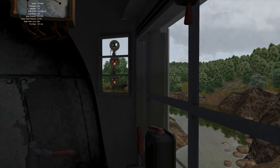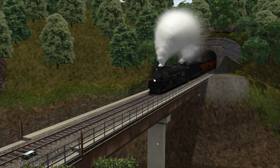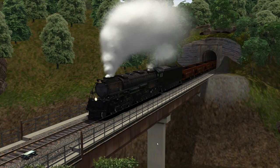In the darkness of the Wayne Tunnel now, and it is curving to the right, so that makes it feel like it's longer than it is, but there's the entrance dead ahead. I can see daylight, and I think we're going to make it. Yes, back out into daylight and over the trestle over the 10-mile creek.